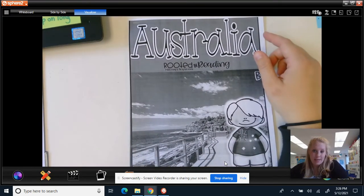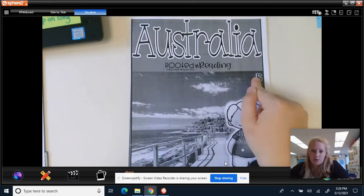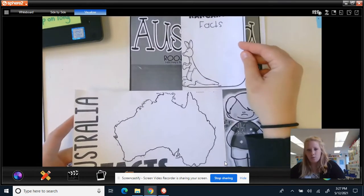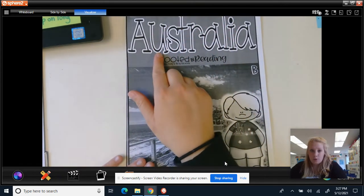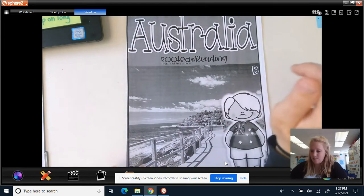Your job for reading today, as you're waiting on Mrs. Go to pull you for fluency testing to see how much you've grown with your reading this year, we are going to work on a nonfiction text over Australia. And then after we read this together, you will have a graphic organizer that looks like this, where you'll have to write facts about what you learned. So we're going to hold on to that, and I'll talk more about it later. So you need to make sure that you have this out in front of you. If you don't, you need to raise your hand and ask an adult nicely for it.